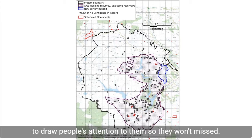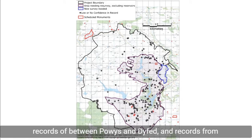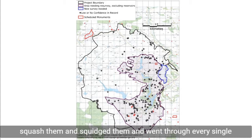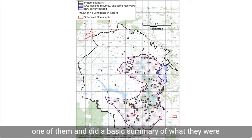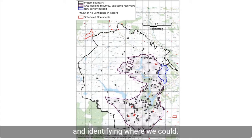or restore them, possibly interpret them, you know, to draw people's attention to them so they weren't missed. And so we took records from the Historic Environment Records of Clwyd-Powys and Dyfed, and records from the National Monuments Record, and put them all into a big database and went through every single one of them and did a basic summary of what they were, and what danger we thought they were in, if we knew. A lot of them we'd seen ourselves, so we had some hands-on knowledge with those, and identified where we could things that were close to streams, for instance, and were obviously getting eroded out by streams.